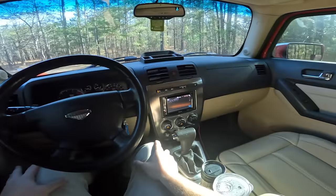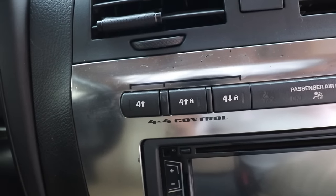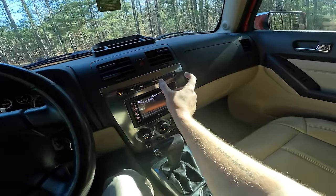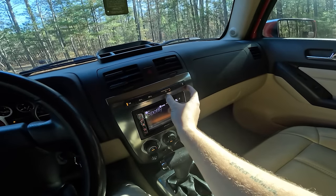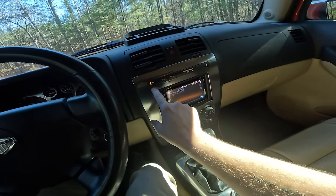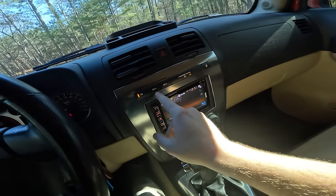So first thing that you're gonna be looking for getting in a Hummer is typically the four-wheel drive controls, because this will tell you if it has locking differentials or not. And this one does not, because they would be right here on the right side of these buttons. It has an automatically engaging transfer case, so you are always in four high. And then you can lock the transfer case to keep it engaged for off-roading.